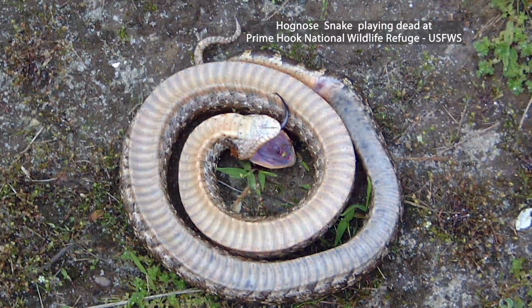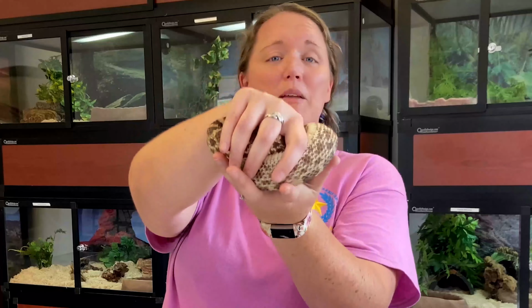Now, these snakes are not known to be big biters. Even in self-defense, they do not typically bite to defend themselves. So when all of those other behaviors fail, what this snake does is she will play dead. They will turn belly up, they'll writhe around as if they're dying, and then they get incredibly still. They're going to stick out that tongue, and they may even poop themselves or musk on themselves in order to stink and smell dead. They're so good at playing dead that you could attempt to turn one right side up, and it would just go right back to being belly up. They are not done playing dead until they feel the coast is clear and the threat has gone away.